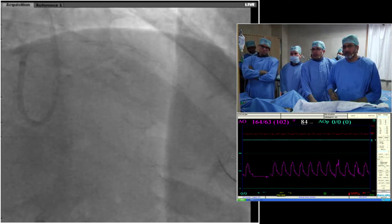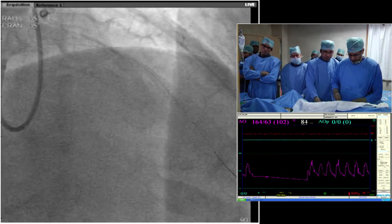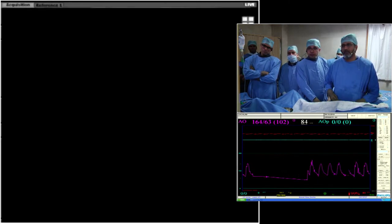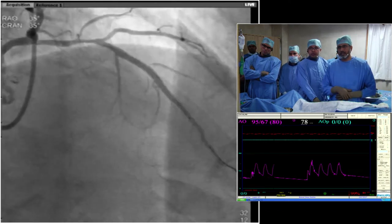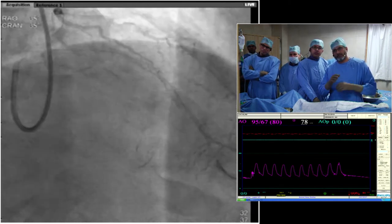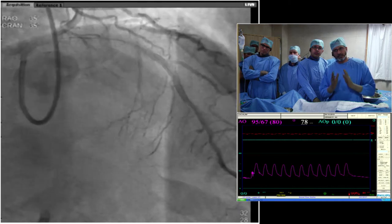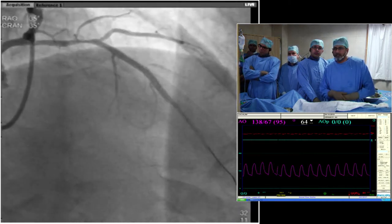So I would like to take a film now. Okay. Fill it. So now you can see the mid LAD is absolutely clear. This is after post-dilating with a 3 balloon there. And what we are left with now is the proximal LAD disease, the ostium and the distal left main. So now, what does the panel feel like?